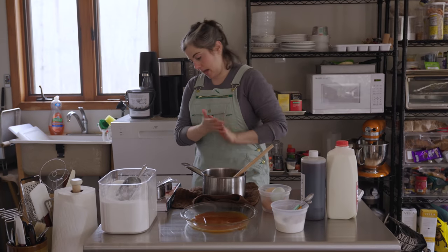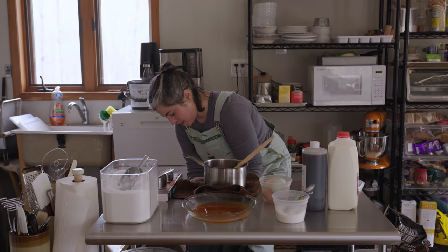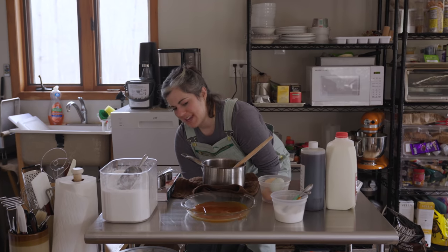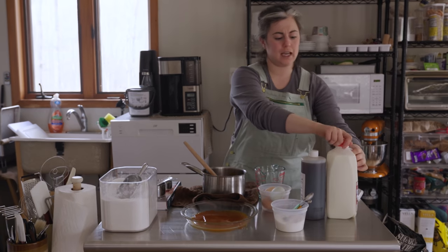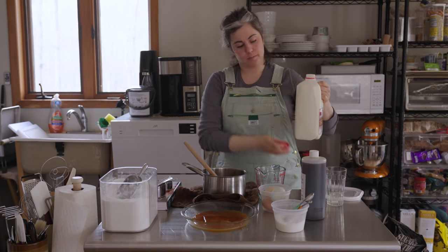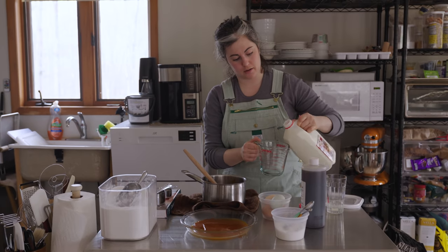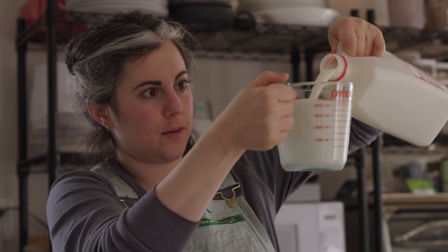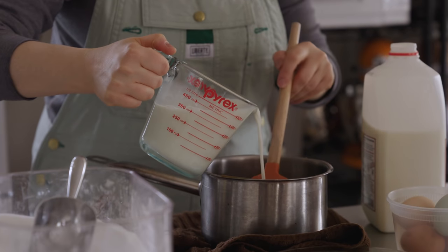Sometimes you'll see a creme caramel recipe that uses like half and half or even heavy cream. I kind of think that's a lot. It's a lot of richness, and so I like whole milk, but use a good whole milk, because again, there's like four ingredients in this whole recipe, so use something good quality. So, 2 cups. Go ahead and stir that in.